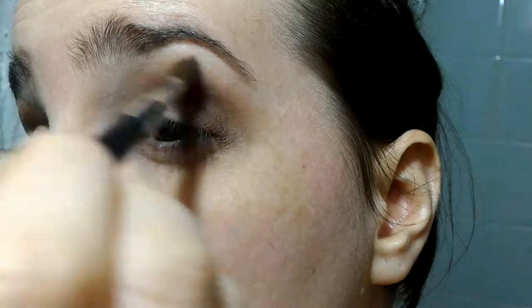I never go on the lower lash. It's not my favorite thing. I don't like it, but if you want to, you can add something there. I don't have a tiny brush for that area. I don't know if you can see, you get similar eye looks. I want to be fair, but every single shade is unique.